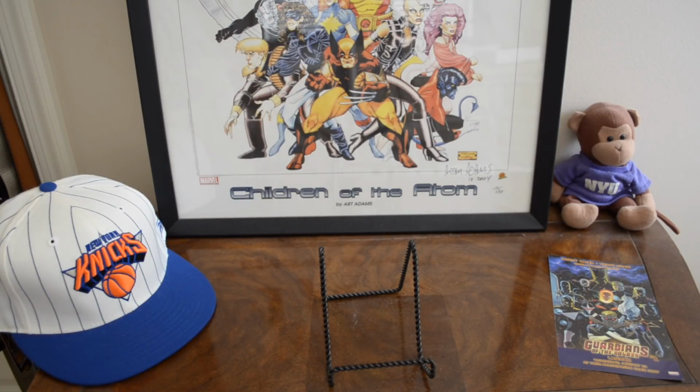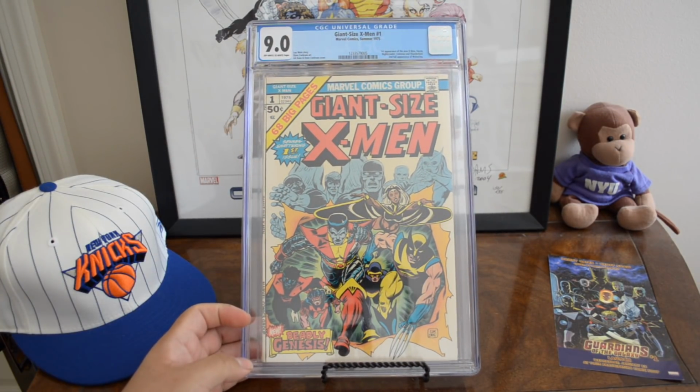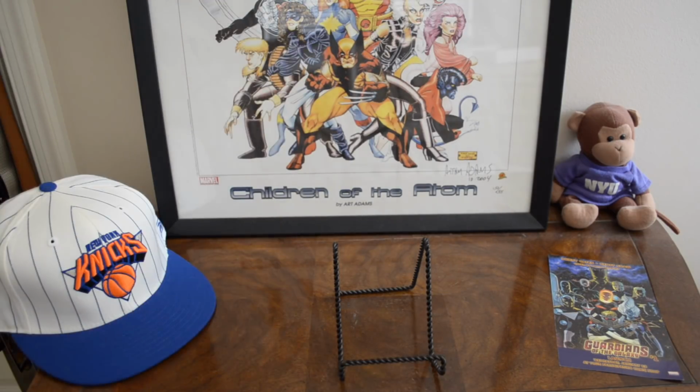Holy smokes. Giant-Size X-Men number 1, 9.0. First appearance of the new X-Men. Man, very thick, very hard to get high grade, those thick square bound books.